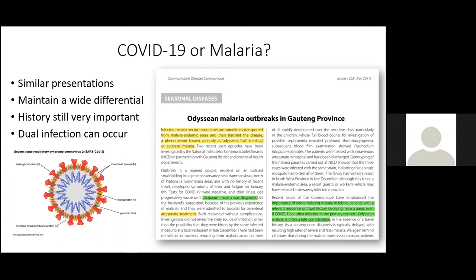The current climate of high COVID-19 prevalence clearly complicates matters, as presentation with shortness of breath, fever, and constitutional symptoms like myalgia and malaise, amongst others, are common in both illnesses. In these cases, a thorough patient history is still of utmost importance, as the majority of malaria cases are non-Odyssean.